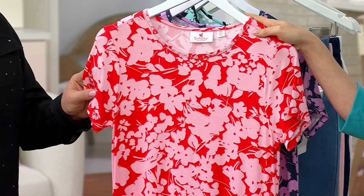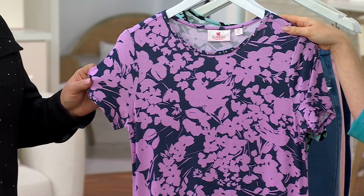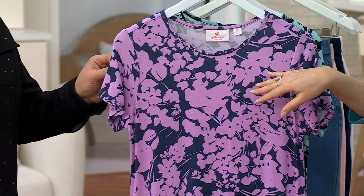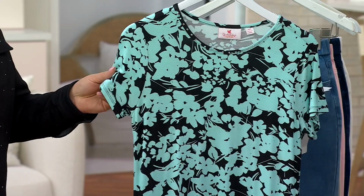This is cherry shadow pink, that's what Miss Crystal was wearing. Here's that absolutely gorgeous dark navy lavender. Again, think about unusual color combinations that are gorgeous together. And then here's what Angel's wearing, which is that black light aqua.